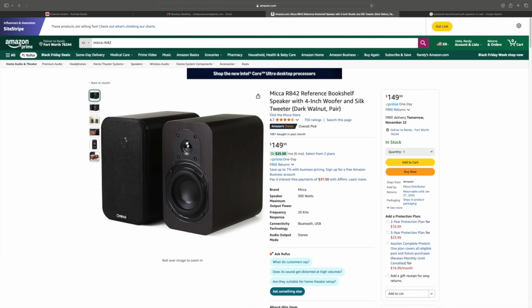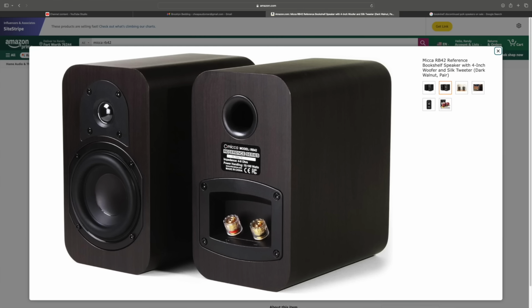The last speaker coming in right underneath our $150 limit is the Mica RB42. This speaker can sound good if you're pumping some juice through it. You're getting some power, you're getting some SPL out of it. It's tiny, but it's like a cinder block. It's a little brick. 4-inch woofer, huge surround, 3/4 inch soft dome tweeter, comes in at $149. Thing about this speaker though, it's 83 dB sensitive, which means to get a little bit of life out of it, you do have to have some power on tap.